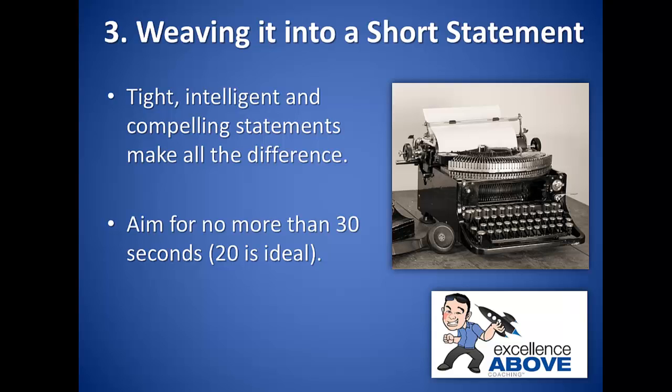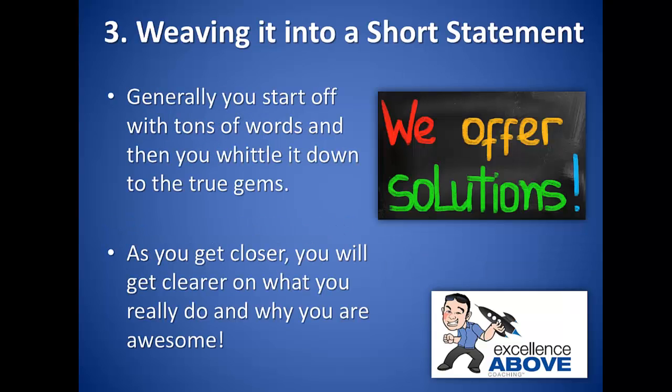Look, but please keep it 20, 25 seconds. You can go up to 30 seconds if it's really riveting. But look, generally speaking, if you can get it in 20, 25 seconds, that's really, really good. And this is an art form. What are you going to say that's really going to grab people and create interest? And like all things, we always start off with tons of words.